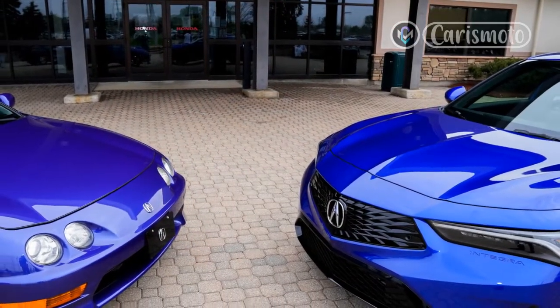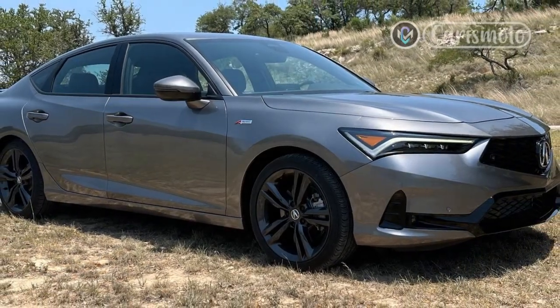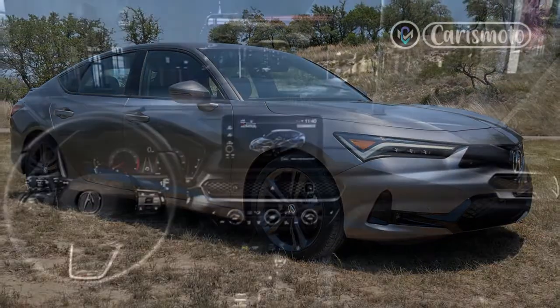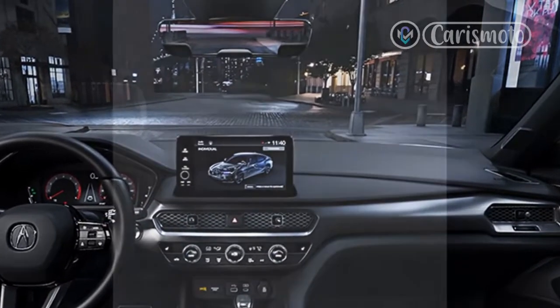My test car is an Integra A-Spec with Technology Package model. At $36,895, it's the only way to get the manual transmission. It sits atop the lineup, yet it costs $10,000 less than the average transaction price for today's passenger vehicles.